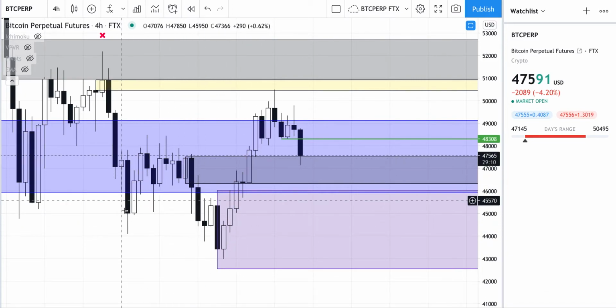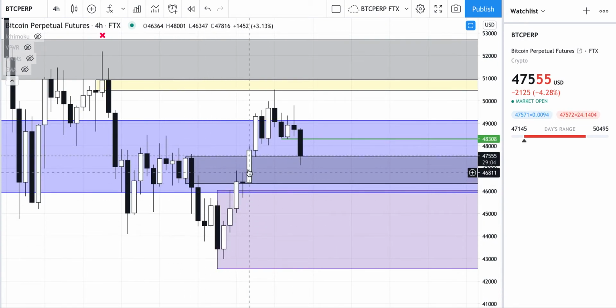So you can see that we had this consolidation range here. This is something I talked about before, and then we had our push down. And so when the price went into this level, this gray zone, this should have held as resistance, but it didn't. And so what that tells us then is now we have a support level there.